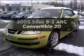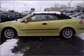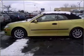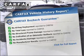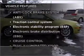Travel the roads in style and comfort in this great vehicle. With a reliable engine that responds smoothly to its automatic transmission, the anti-lock braking system will keep you safe on the road. Rest easy knowing this vehicle comes with a Carfax Vehicle History Report from Carfax, the most trusted provider of vehicle information. Plus, enjoy these notable features that are included in this vehicle.